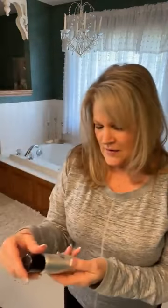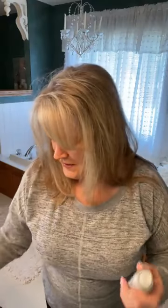Then I'm going to take a product called Haute to Try, H-A-U-T-E. And it says Max Hold Hairspray. So this is the strongest hold that they have, and I highly recommend it. Whether you like a light hairspray or a heavy hairspray, this is like an all-purpose hairspray.